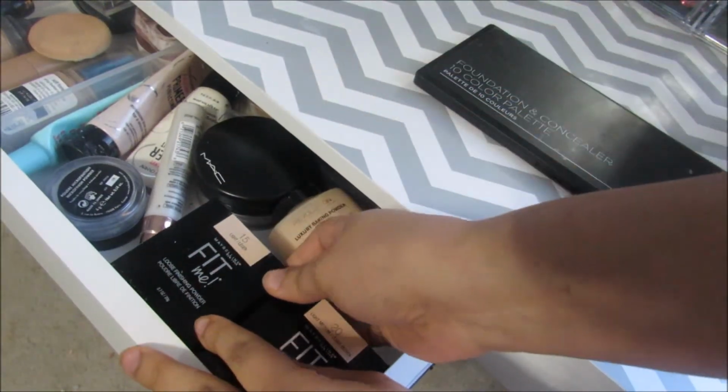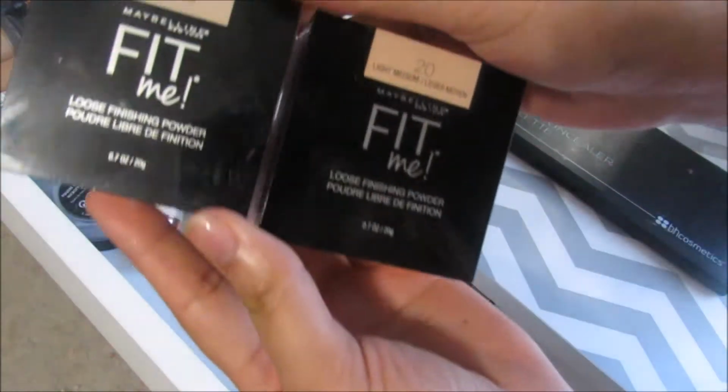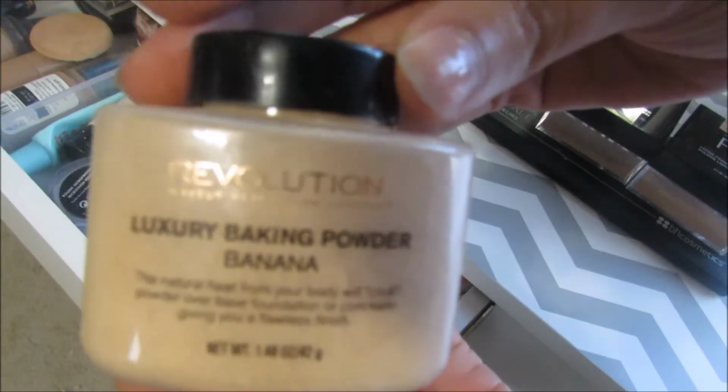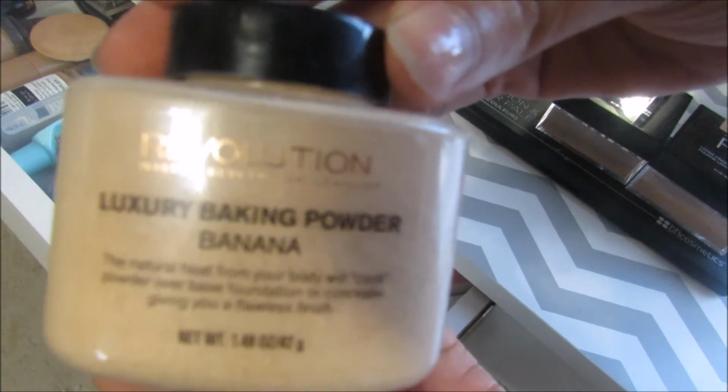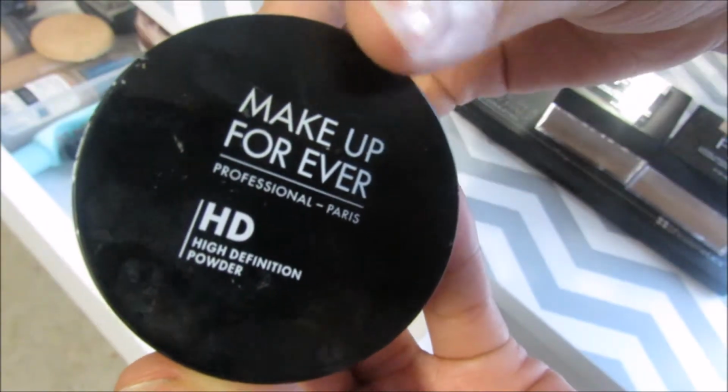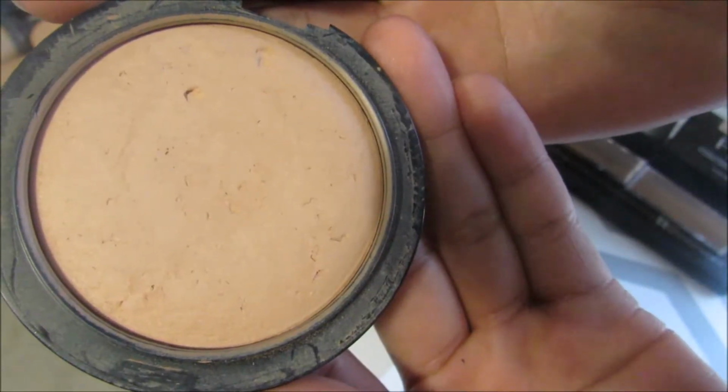In my desk, I have the BH Foundation and Concealer Palette. Also have the Fit Me Loose Powders in 15 and 20. I have the Makeup Revolution Banana Powder. Makeup Forever HD Powder. A MAC Powder.